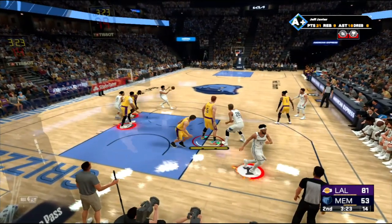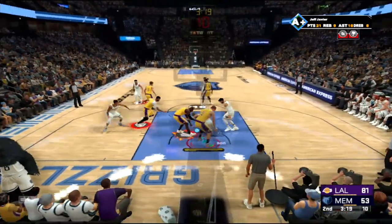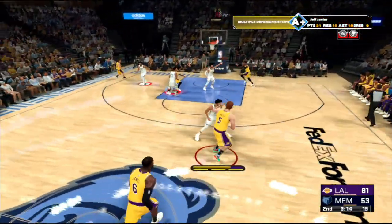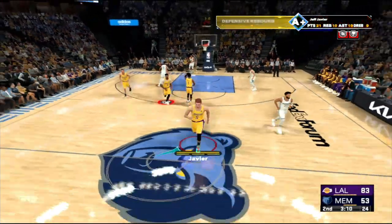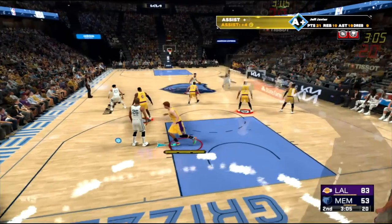Jones against Russell. The dish now to Jameson. It's hauled in by Los Angeles. And his pure defensive effort changed that shot from an easy one to a tough one. And you know, technically, it's a high percentage look, but this is why we play the game.